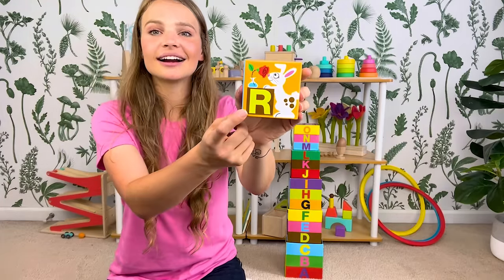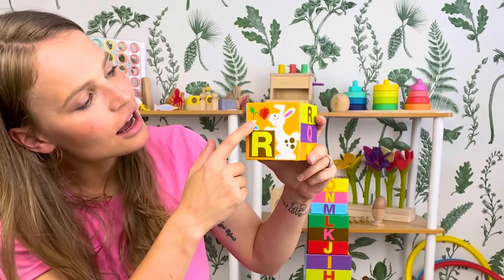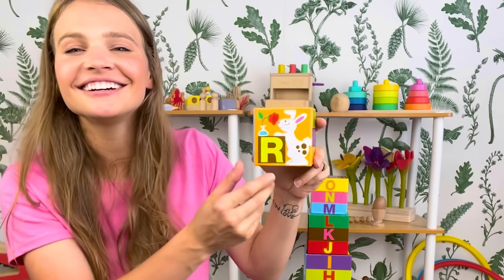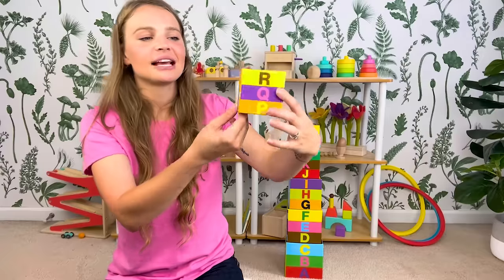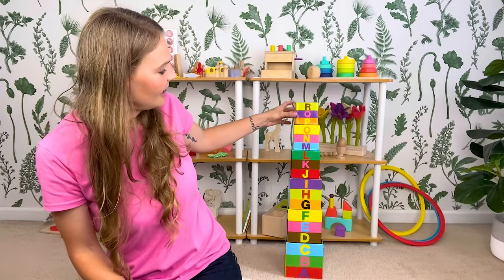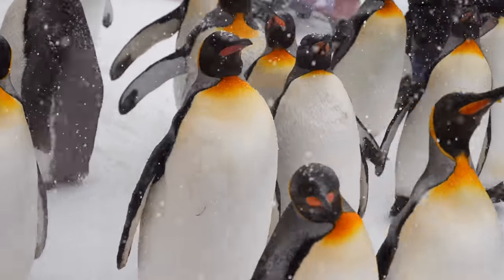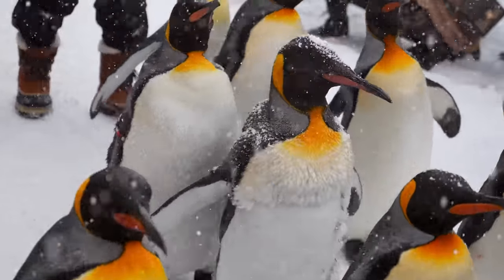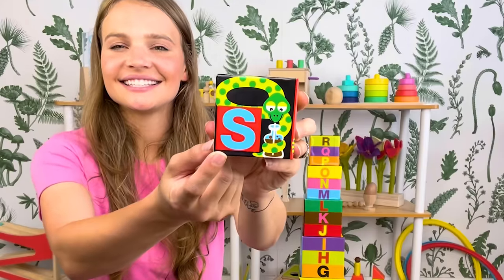Next we got the letter R. Rabbit and a rose. The rabbit is smelling the rose. What a cute rabbit. Let's stack this up. On. Next, I've got the letter S.